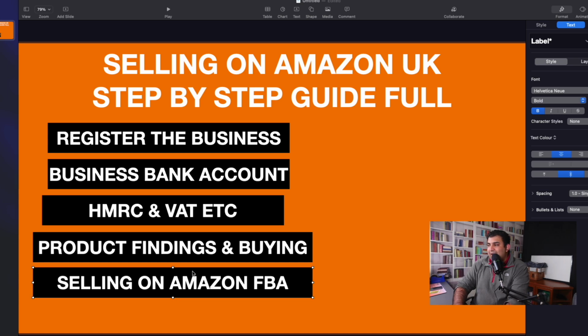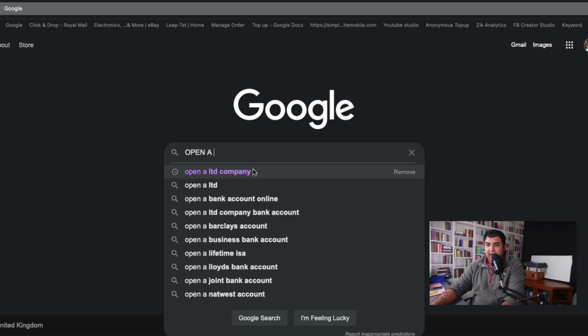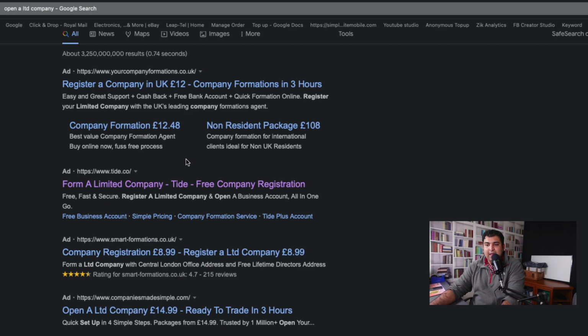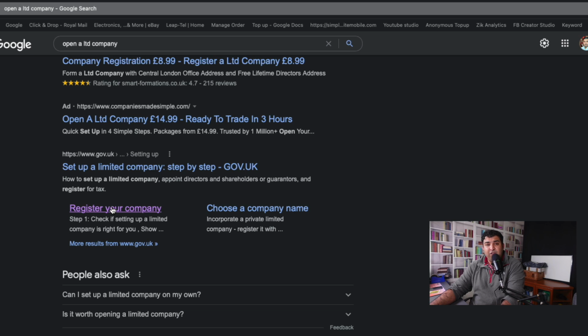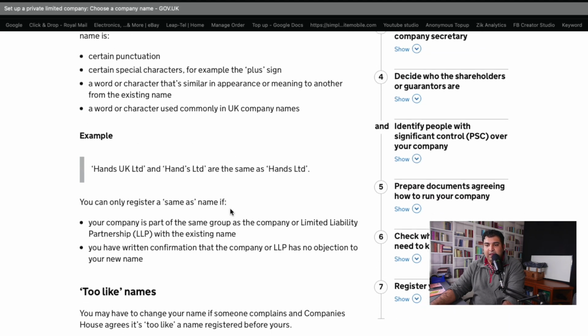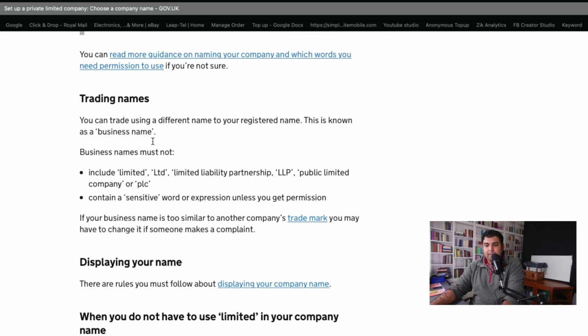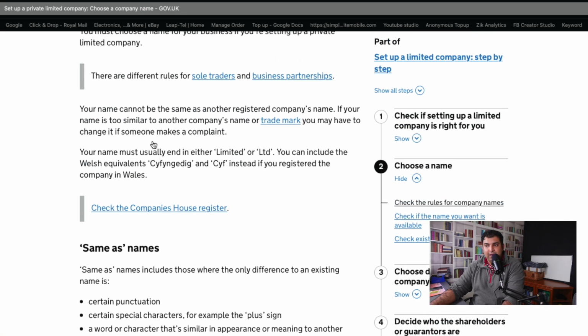So let's get started. The first thing you're going to do is register the business. For that, you're just going to go on Google and search for open a limited company, right? Then leave all the ads and go to the official website and register the company by yourself. So first of all, you want to choose the name for your company. Obviously, you probably have chosen the name already, but what I normally recommend is just search for the name first. Make sure that name is available as well.